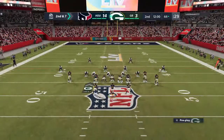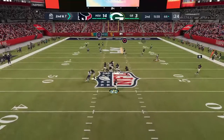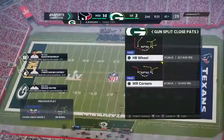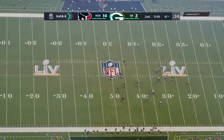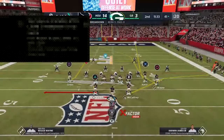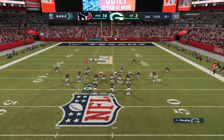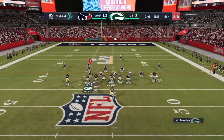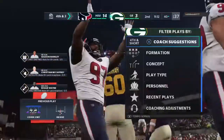Second and 7. Working from the gun, Rodgers escaping the pressure right. And he's going to keep it here. They'll wind up with positive yardage. It's a gain of 3, but now it's 3rd down. By Derwin James. It's a gain of 3. Brings up 3rd and 4. This is Barkley, and they'll get him down about 3 yards short of the first. Just a 1-yard pickup there, and it'll be 4th down.